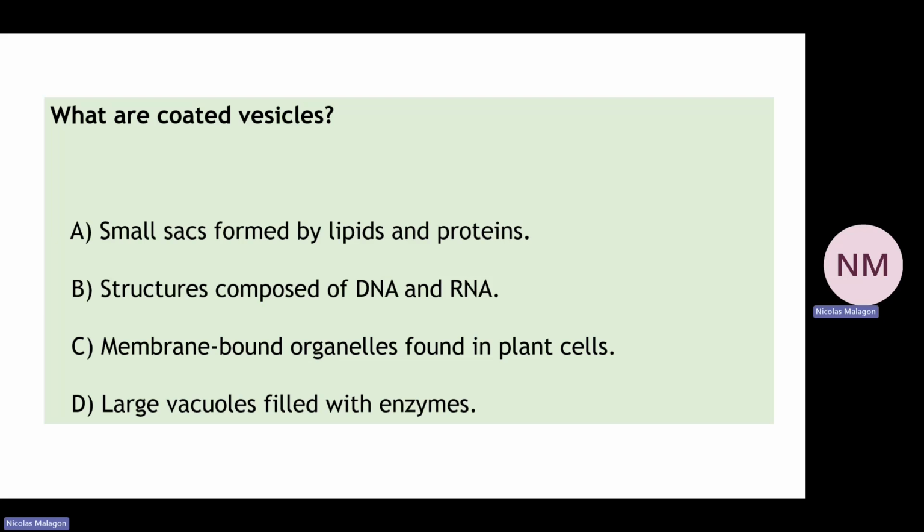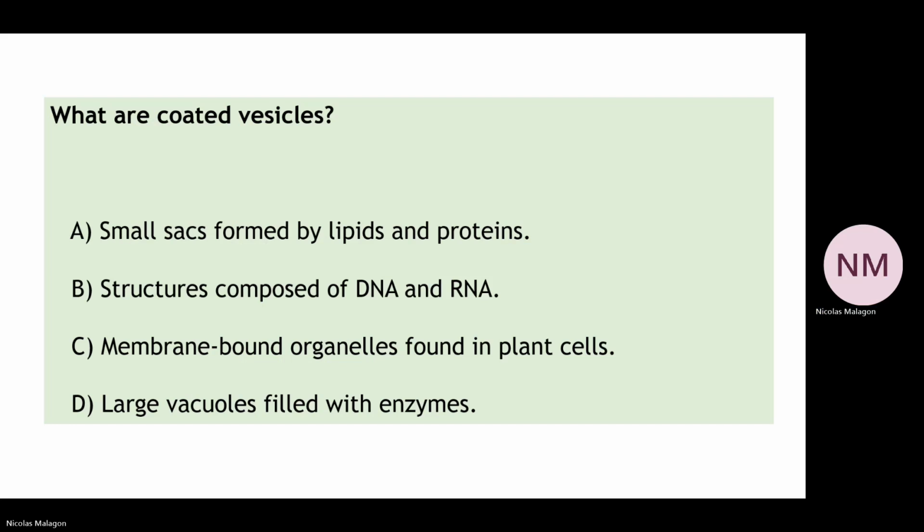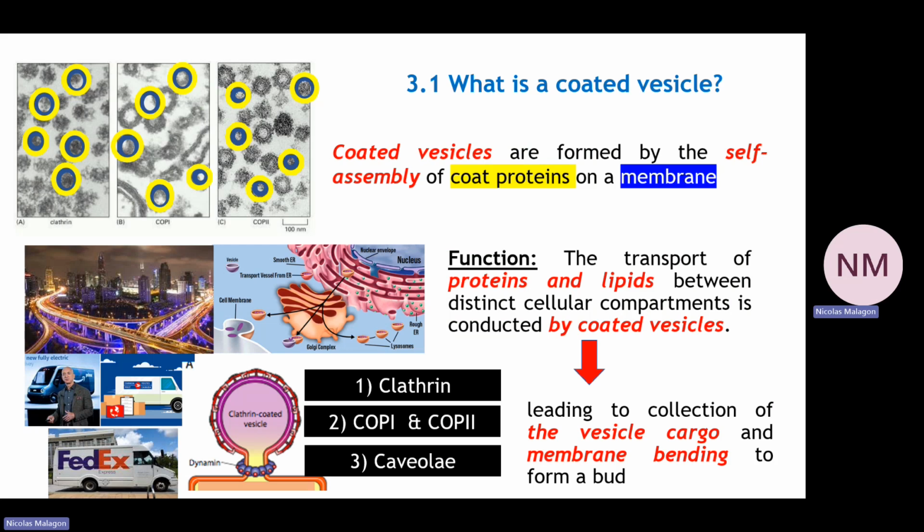So what do you think is the answer? Okay, somebody say A with her. Yeah, everybody say A. Wonderful. So the answer is A, you're right. And if you see, the other ones don't make any sense. Structure composed of DNA and RNA, no. Membrane-bound organelles found in plants, no. Large vacuole filled with enzymes, no. So perfect, it is A. And what is a coated vesicle?